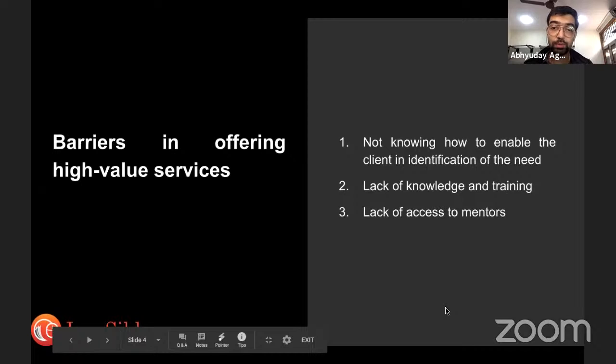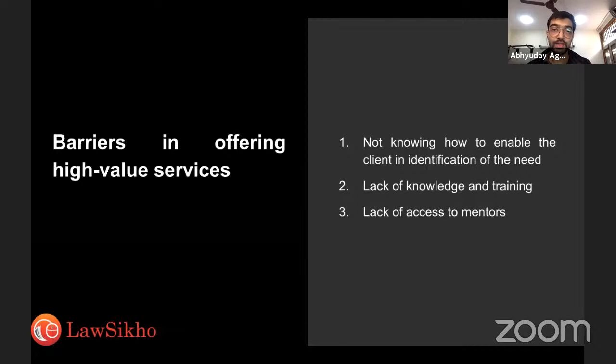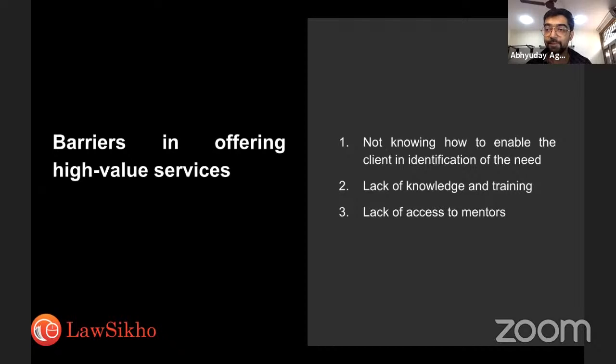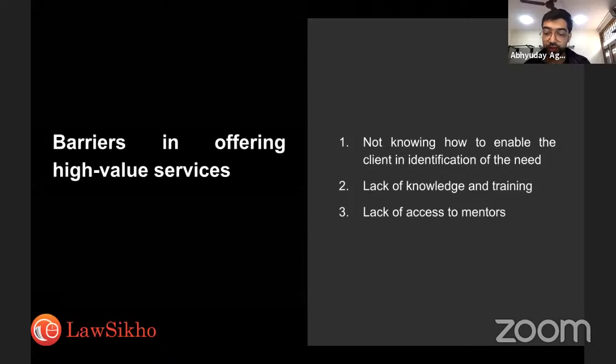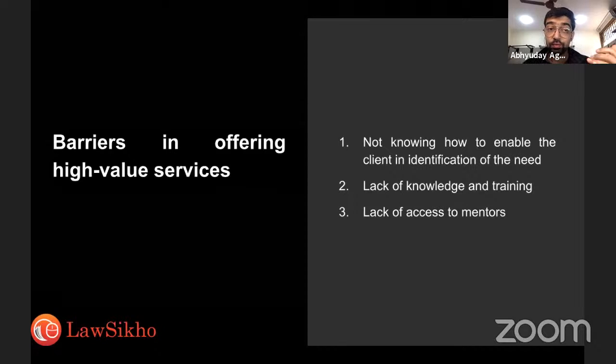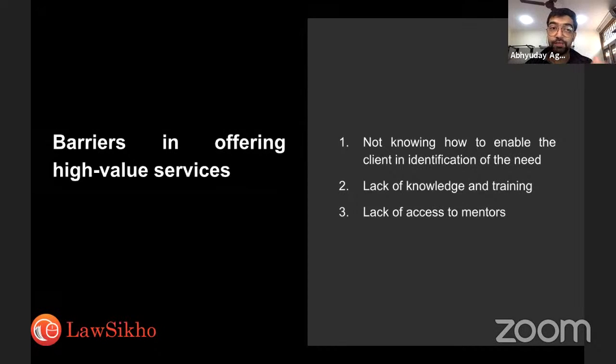Not knowing how to enable the client in identification of the need. A lot of times clients won't know what high value service they need. They will say, I want to initiate arbitration under my arbitration clause, and they will not know the 20 other ways in which their arbitration can be defeated, or alternate remedies that they can quickly get, in addition to pursuing arbitration. How can they increase the stakes and pressure against the other side to get a settlement? All those things they won't know. So it takes a lawyer to help a client identify the need.